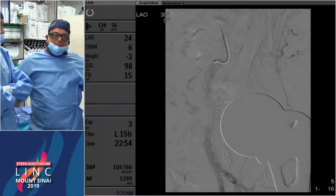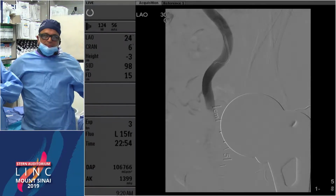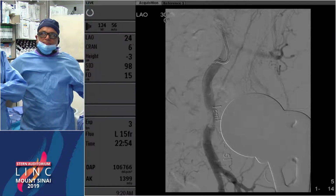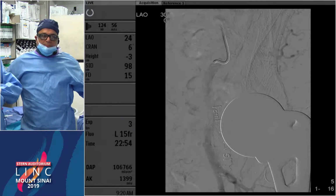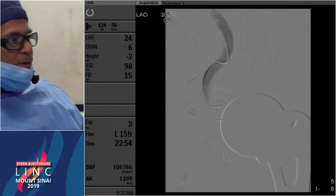Yeah, I think that it also depends on what you're trying to treat. If you're treating her claudication, you probably do have to go for both of those levels. If you're just dealing with the rest pain, trying to get her out of rest pain, treating either one of those levels will probably do the trick. So for the sake of time, I just want to tell you what we decided to do.